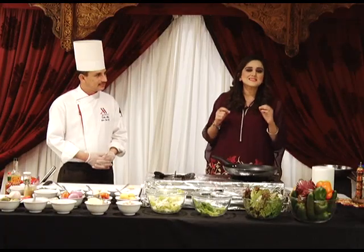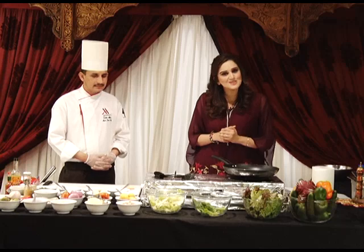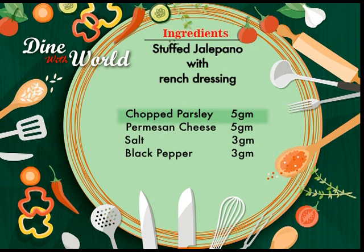So now we're going to make stuffed jalapenos with ranch dressing, and the ingredients of this recipe are jalapeno peppers 4, cheddar cheese 5 grams, mozzarella cheese 5 grams, blue cheese 4 grams, chopped tomatoes 10 grams, chopped onions 10 grams, chopped parsley 5 grams, parmesan cheese 5 grams, salt 3 grams, and black pepper crushed 3 grams.